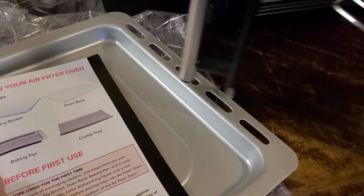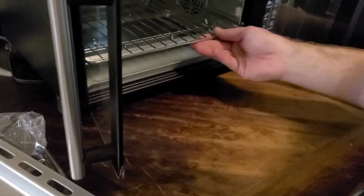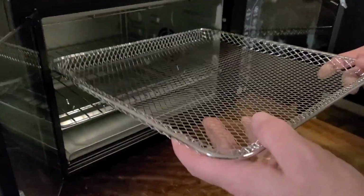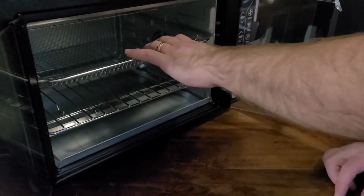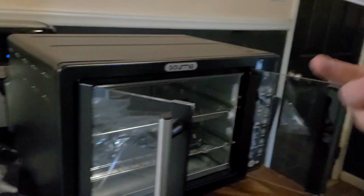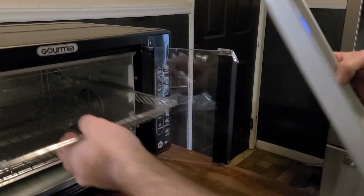Is there only one rack? Yeah. So you can't cook two levels of things. That kind of sucks. This deal. Maybe the one from our other one will fit in here. No, that won't. Okay, so you do that. Yes, it does. The fry rack can be in there. Yeah. Or anything. So you have two rows like that. And that's why this is this way. You don't need the rack.